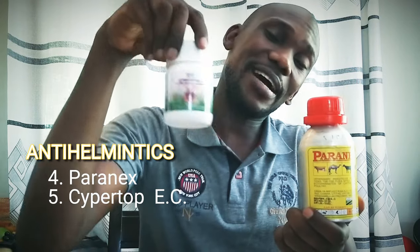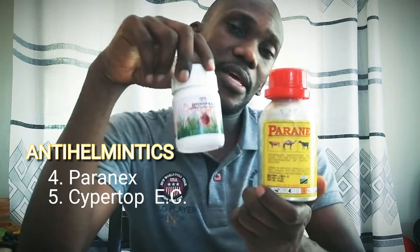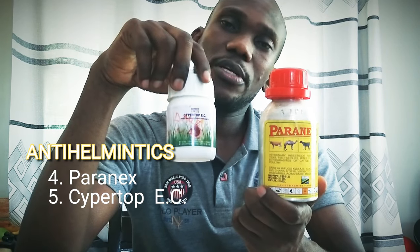For external parasites, things like ticks, you'll need something like Paranex or Cypertop. Between these two, I find Paranex much stronger in handling ticks. But when it comes to fleas, lice, and mites, I find Cypertop much more useful in my situation on my farm. I usually recommend that you have both of them, so that if one is not giving you the results that you want, you switch to the other to make sure that you control the ticks on your animal.